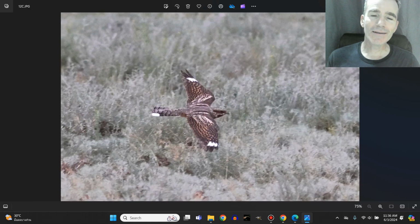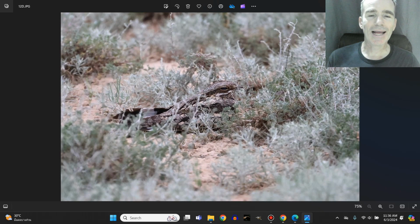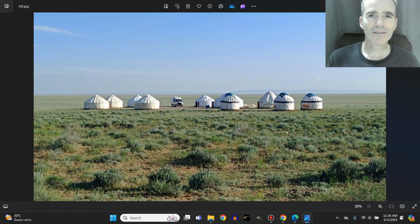On the way in, we flushed this Eurasian nightjar and managed to spot where it landed and got some photos. And we stayed here for two nights in a yurt camp. These are yurts, or gers as they're known in Mongolia. And this is traditional housing for some of the nomadic people of the region.